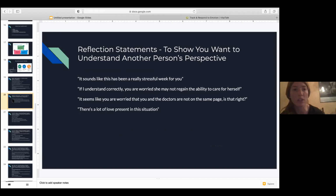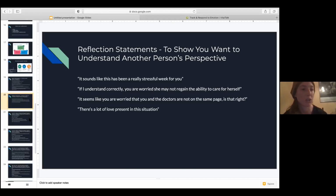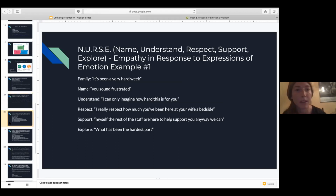And then reflection statements, where you're basically just feeding back to them what they've said and kind of checking it with you. So it sounds like this is really stressful for you, or it seems like you are really worried that you and the docs aren't on the same page. It seems like there's a lot of love present in this situation. I really like that one a lot too.